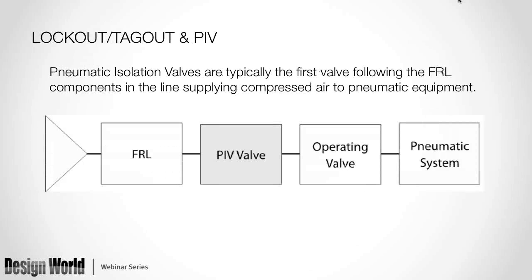Let's take a little closer look at pneumatic isolation valves and their contribution to pneumatic safety and lockout-tagout procedures. Pneumatic isolation valves are typically the first valve in the system, following the FRL, the filter regulator components, and the line supplying compressed air to the pneumatic equipment. So you can see that in the graphic on the screen.